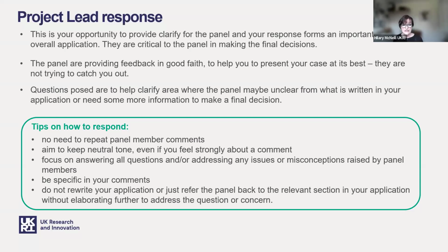We've included here some tips on how to respond. There's no need to repeat panel member comments, but do be clear which point you are responding to. Keep a neutral tone, however strongly you may feel about a comment. The assessors will have made the comment based on the information presented to them, as well as their own knowledge or experience. Focus on answering all questions and/or addressing any issues. It may be that the assessors have misinterpreted your project, and this is your opportunity to provide the missing information that would help them, or to explain it in a clearer way.